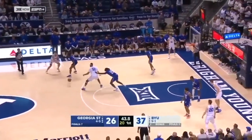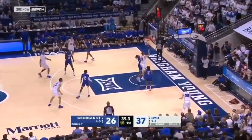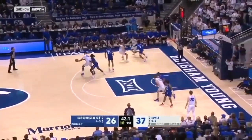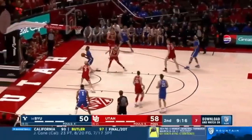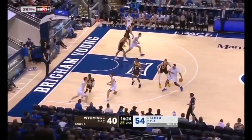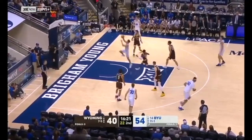Same action, different read. BYU playing through the 5 again. This time the cutter is trailed, so he curls this screen. Curls in these clips. Instead of short curling around the screener, the cutter long curls around the 5-man who is delivering the handoff. If the 5-man keeps it, the cutter curls around him to the hoop.